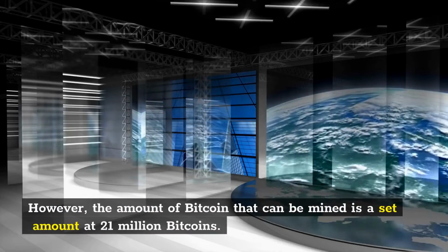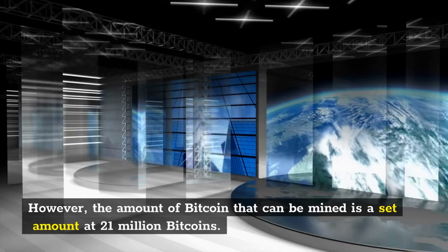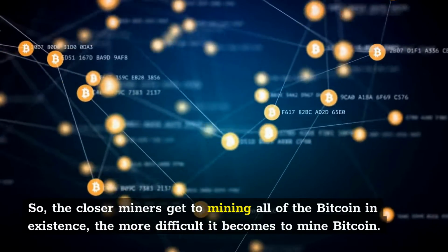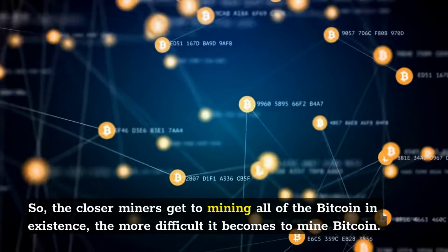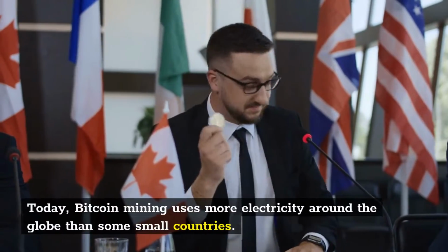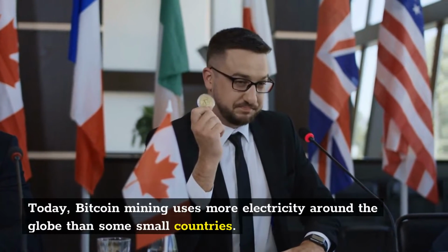However, the amount of Bitcoin that can be mined is a set amount at 21 million Bitcoin. So, the closer miners get to mining all the Bitcoin in existence, the more difficult it becomes to mine Bitcoin. Today, Bitcoin mining uses more electricity around the globe than some small countries.